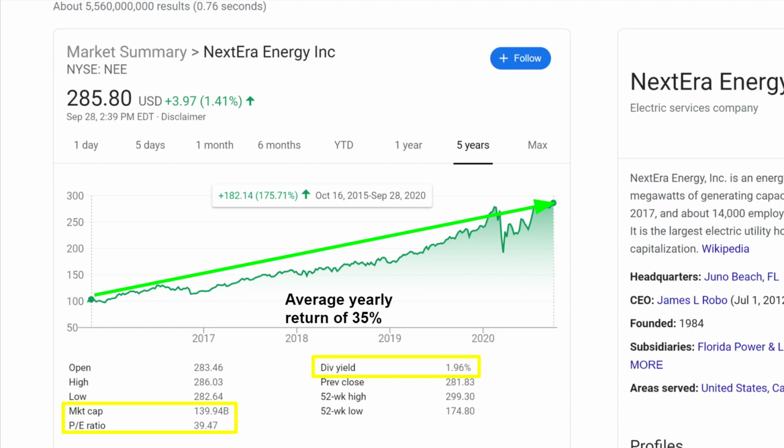So if we look at the 5-year chart here, we have an average return of about 35%, just very, very steady growth when it comes to the stock price and the market cap of this company. Its market cap is around $140 billion with a pretty high PE ratio of just about 40.